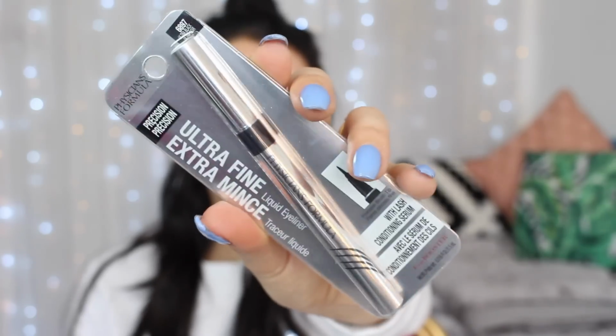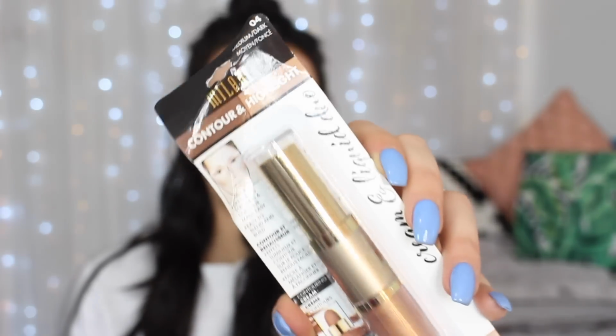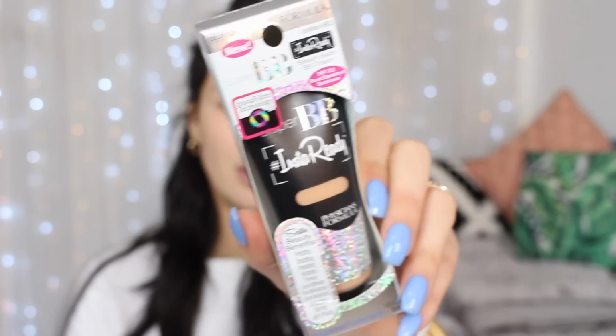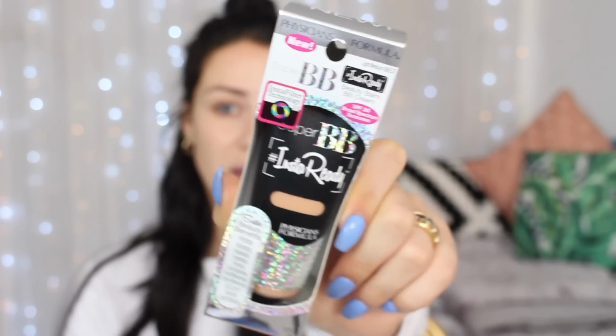And then I got, oh, this is Physicians Formula Winged Eyeliner Pen. And then I got a contour and highlight stick by Milani. So you've got your contouring end and your highlighted end here. I got this more for the contouring stick. Oh, a BB cream by Physicians Formula. I just grabbed this because it looked really nice.